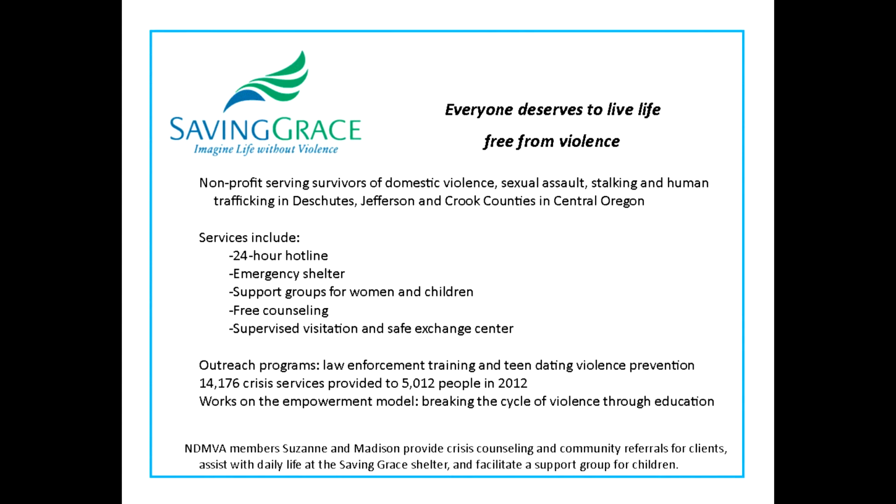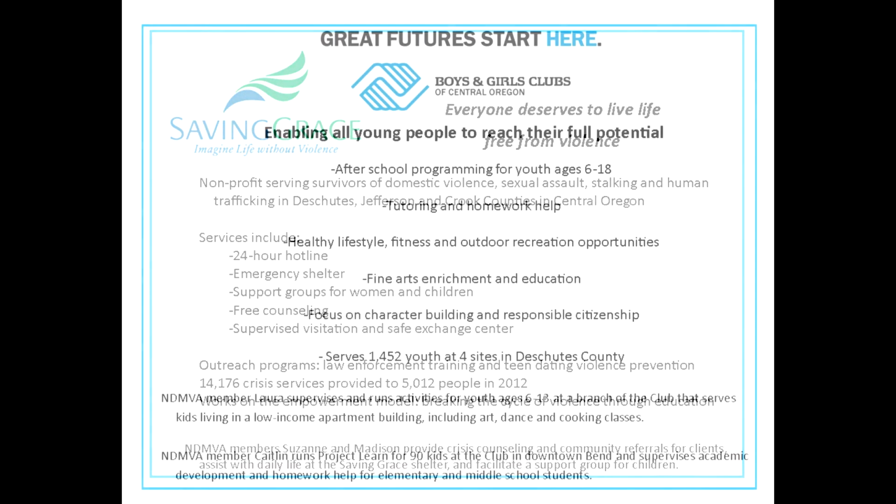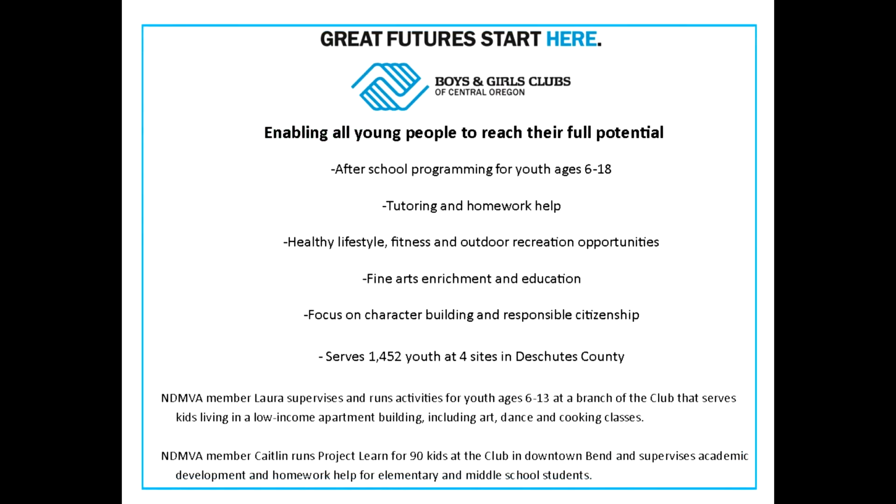A local nonprofit agency has been helping a lot with grants for paying rent, but Bend has very limited affordable housing, so that's been a big challenge for our clients. It's 4 p.m. as I pull up to a 2-story brick building in the heart of Bend's downtown area. There's a big blue sign on the door that says Great Futures Start Here.